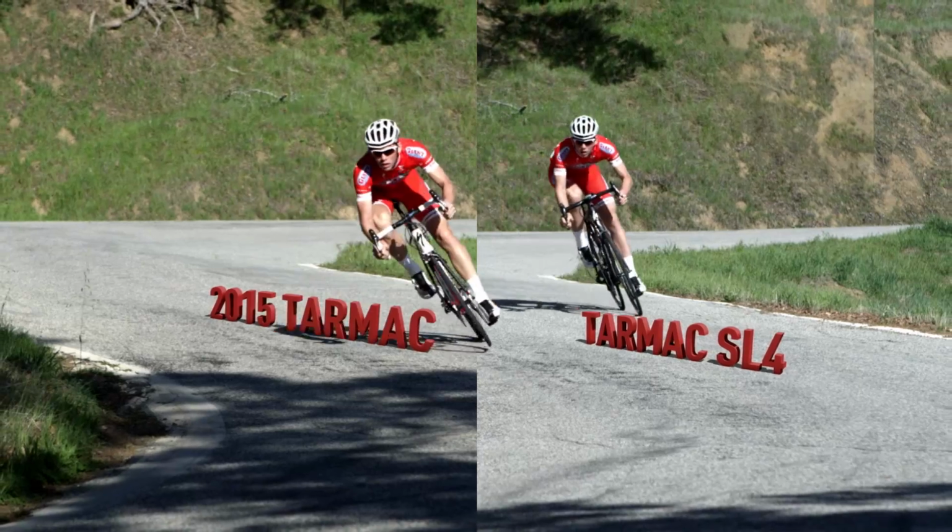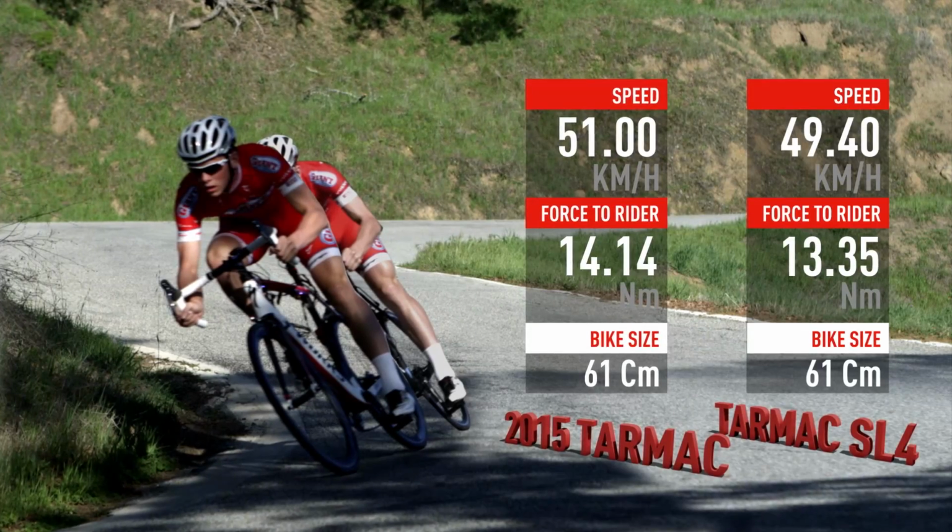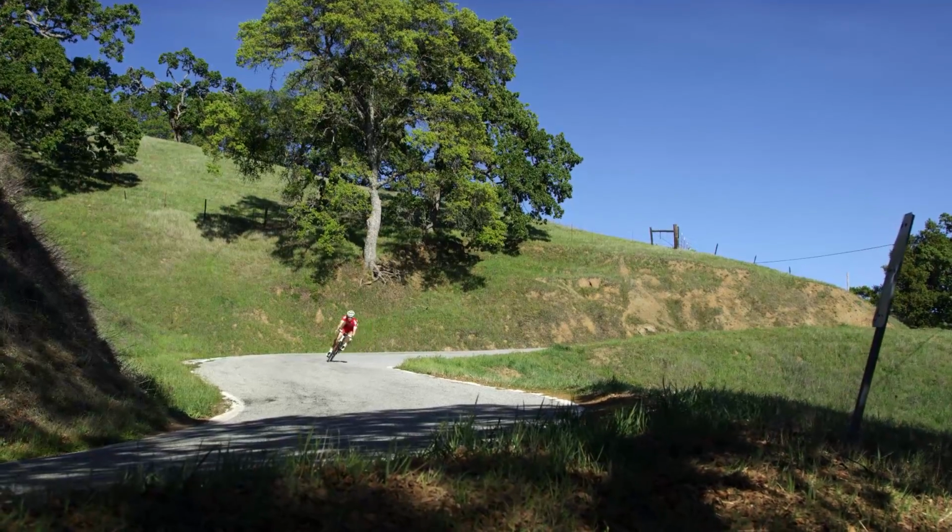The results that we saw today really supported the Rider First Engineered concept. The guys were going on average about 1 to 1.5 Ks per hour quicker through the corner on the new Tarmac than SL4, and they were also getting more reaction from the bike.